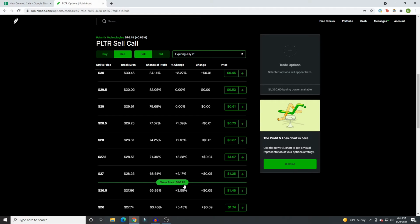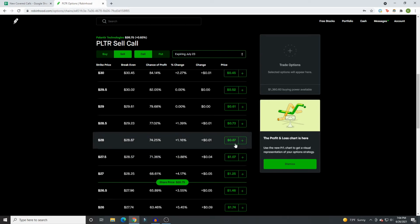Now the reason being is because it's at 26.75, it goes up to 28. That's $1.25 each share times 100. So you get $125 plus the $87. So you get a little bit over $200 just for doing this.